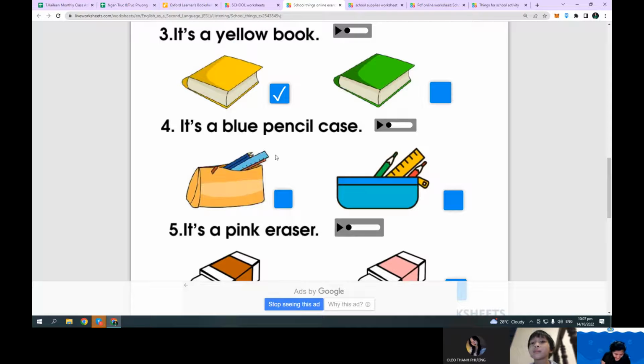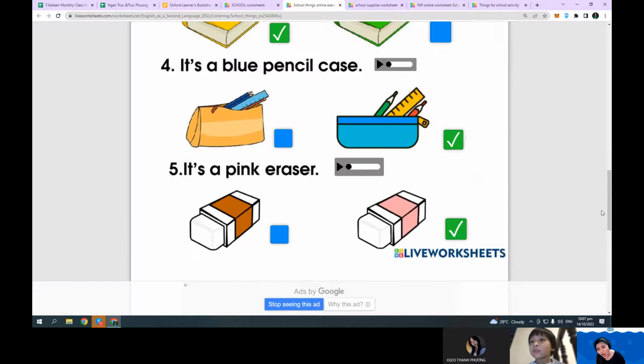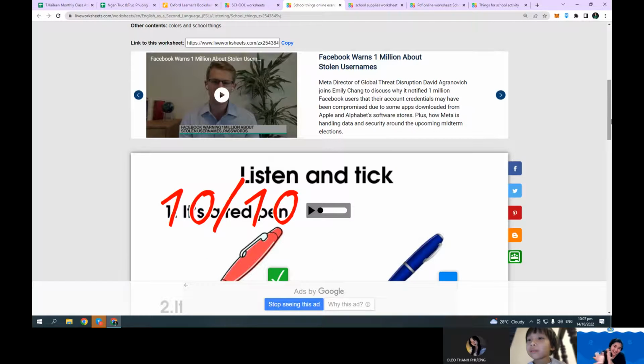Number four. It is a blue pencil case. Very good. Number one or two? Two. Next one. It is a pink ribbon. Eraser. It is a pink eraser. Number one or two? Two. Okay, let's click finish. Oh, wow, all correct. Very good.